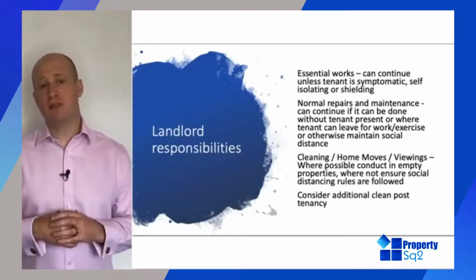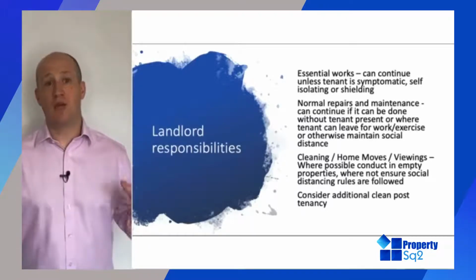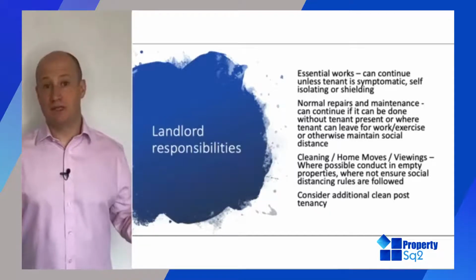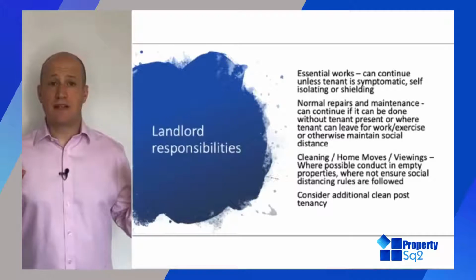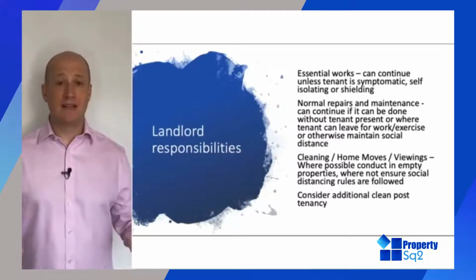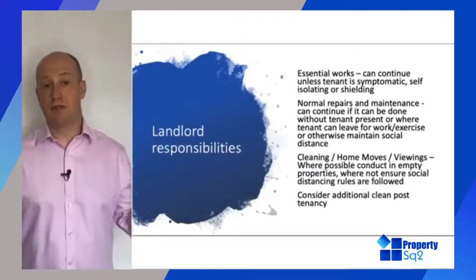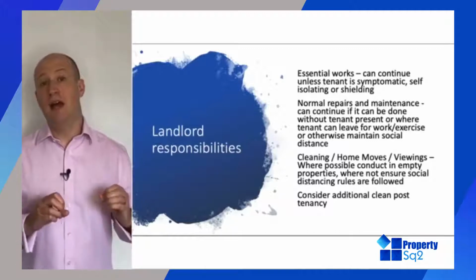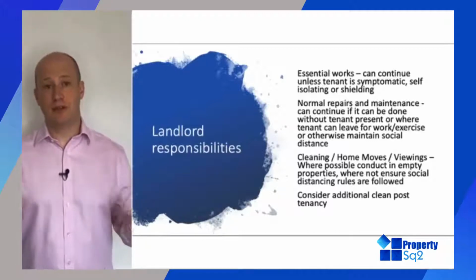The change from this week is a little bit of a relaxation around non-essential repairs and maintenance. What the guidance actually says from this week is we can go back to something resembling normality. Tradespeople can go into properties, lettings agents can go into properties for the purpose of doing inspections, conducting repairs and maintenance. However, we still have to observe social distancing measures.